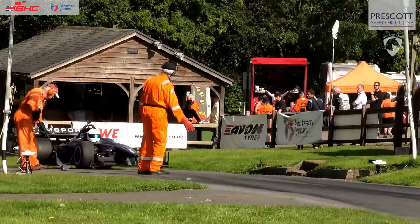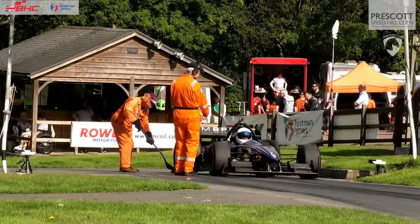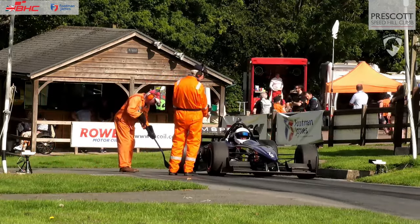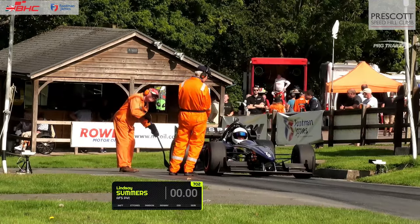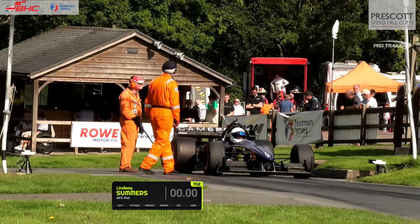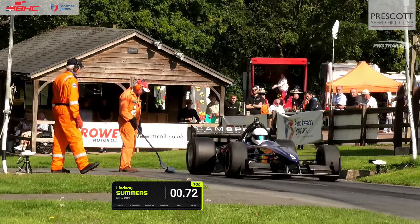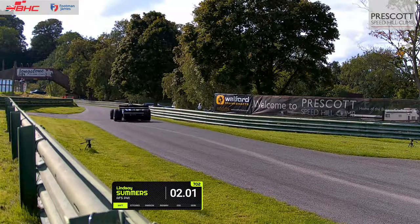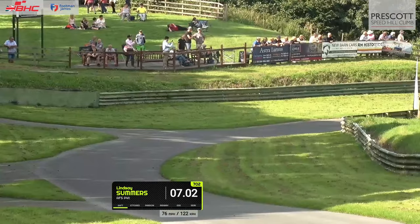Anyway, Lindsay, who we got here? This is Lindsay Summers, Alex's mom, in the Alex's AFS P4. I'm really going to ask Alex to rename this car. AFS P4T. Anyway, she's off. Foot to the floor, getting used to this car. It's only, I think, the second time she's driven it.